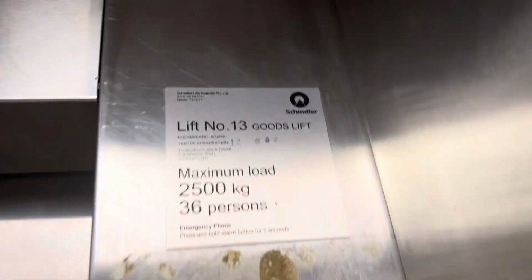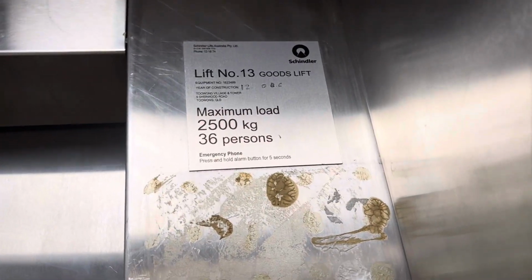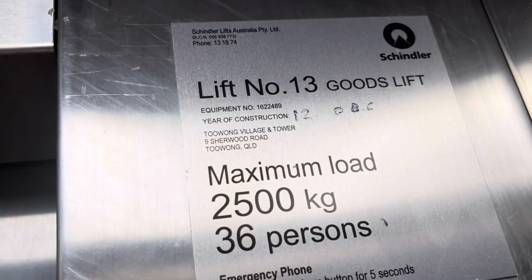This one was modded by Schindler. So 2,500 kilograms, 36 persons. Here we are at one.